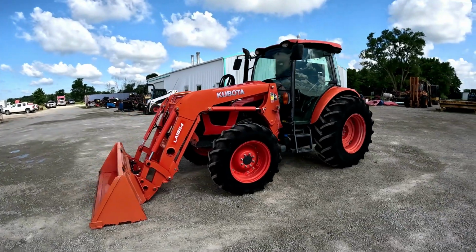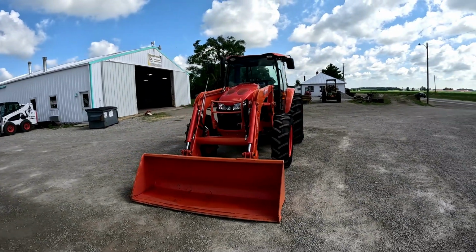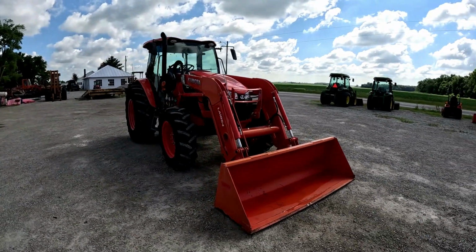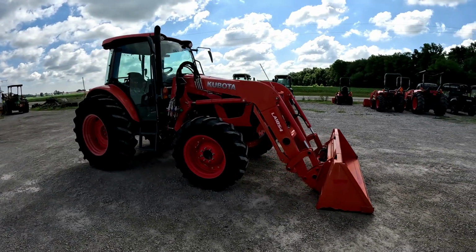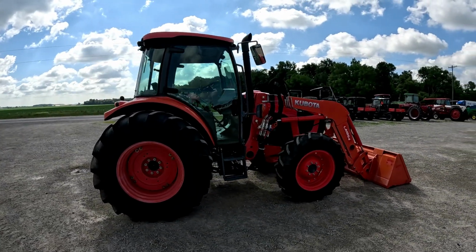Gonna do another walk around video followed by an operational video on this 2015 Kubota M5 111 that came in and we're putting up for sale. Like always, I'll get up close to everything. I'll show you everything that I see, tell you everything that I know, talk about the features and functions. Then of course we'll fire it up, run it through its paces, show you that the pins are nice and tight up here on the loader, show you the hydraulics are strong, the brakes work, 3-point PTO.